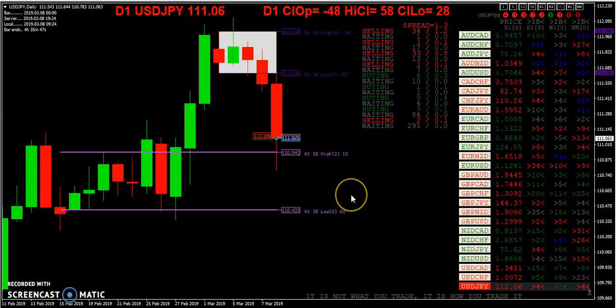Oh, and in case you're wondering, the blue is when the previous bar is the inside bar. The gray means it's inside that inside bar. Red means below, and green means above. Simple to read once you understand how it's coded.